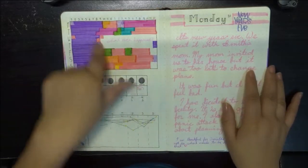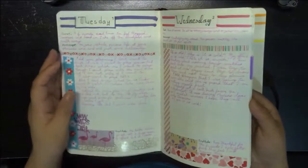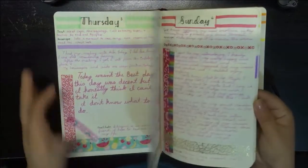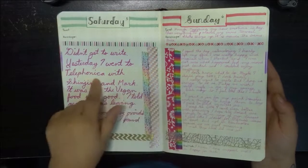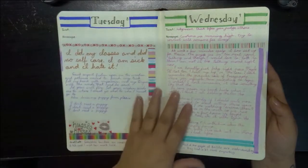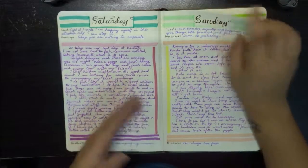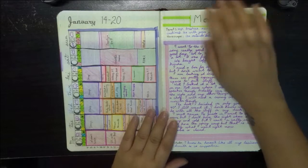And as you can see, my week, so we just have our dailies. I've been writing really big because I just don't have the time. I'm still figuring out how to redo time.